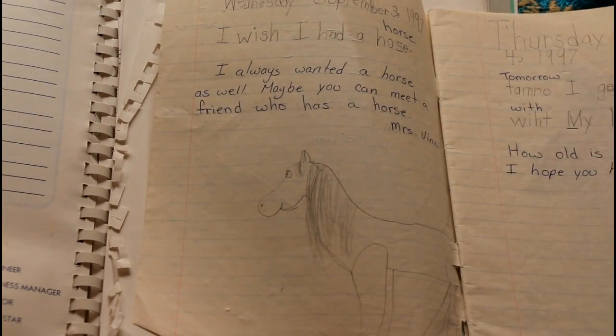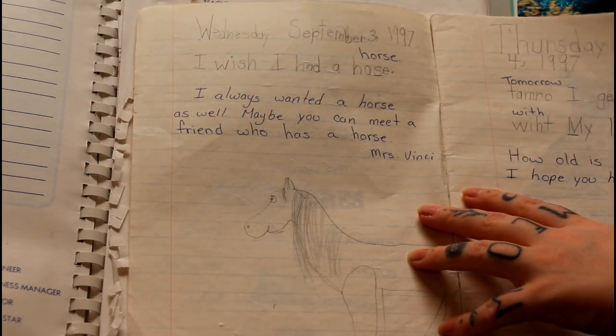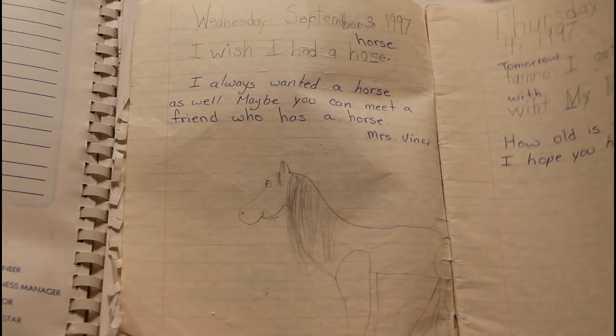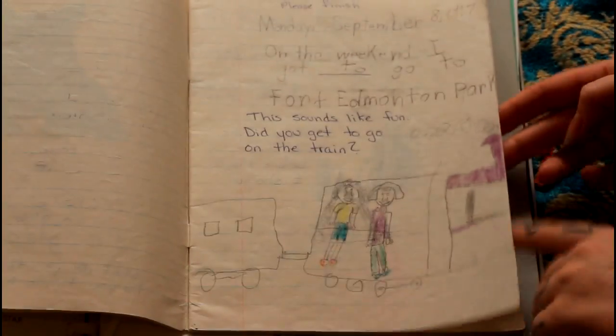So yeah, this is all grade 1 stuff. Oh no, wait. This is grade 2. Nope, it's grade 1 because I got put in a year early. So, okay, this is still grade 1. So there's my horse drawing. And me on a train.